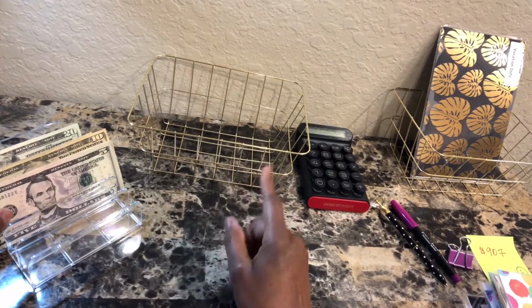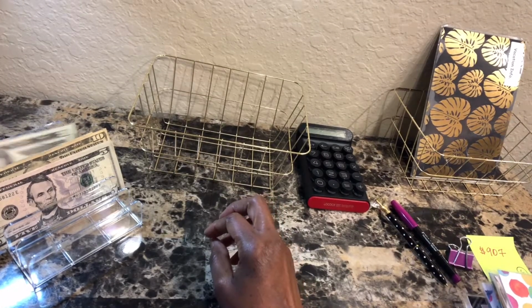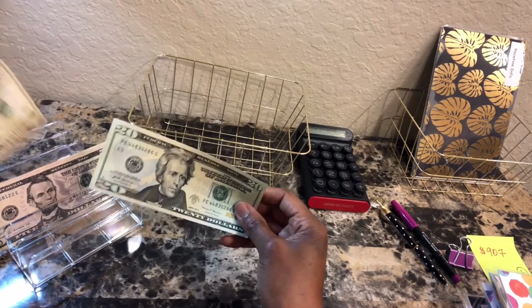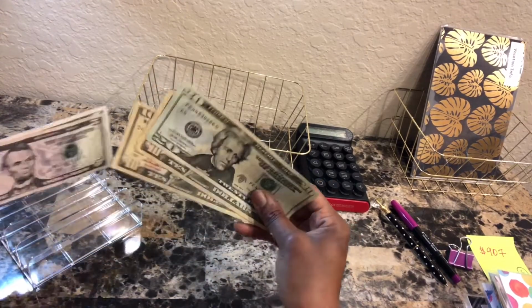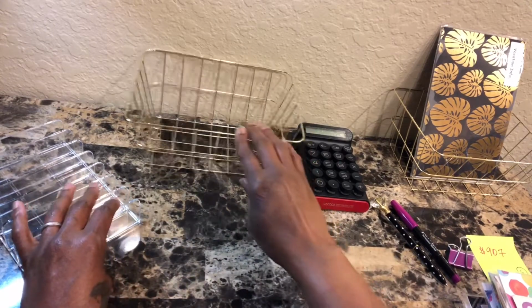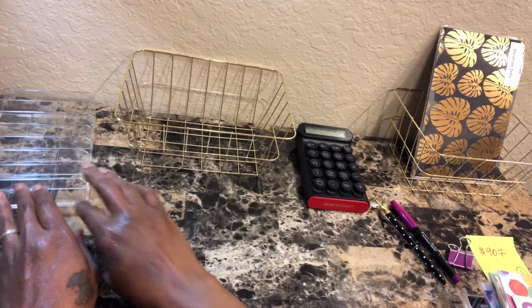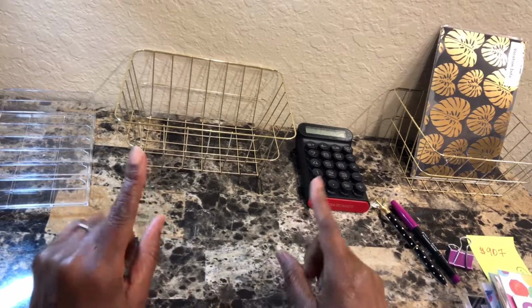And I don't have an envelope for that. I guess I left it in my wallet, but this remaining $50 will go towards my business account. So that is it for my sinking funds.